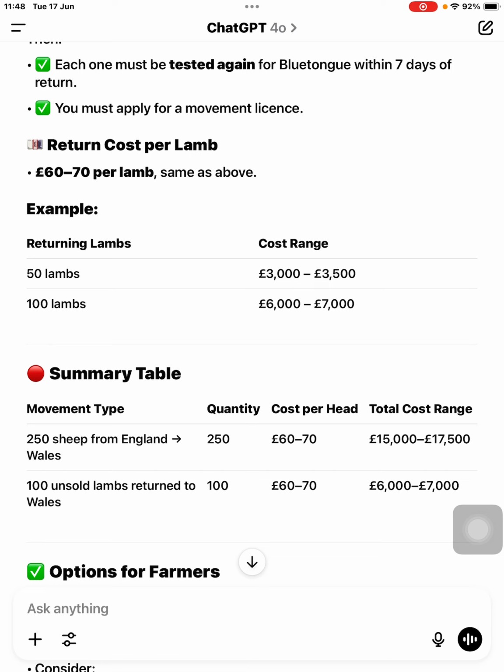Example, returning lambs. For 50 lambs, it could cost you £3,000 to £3,500 to bring your own lambs back from the market that you didn't sell because you thought they were a bit cheap. Say, for instance, you wanted £100 for your lamb and the people were only willing to pay 50, and you want to bring them home, it'd cost you £3,000 to £3,500 for 50 lambs.